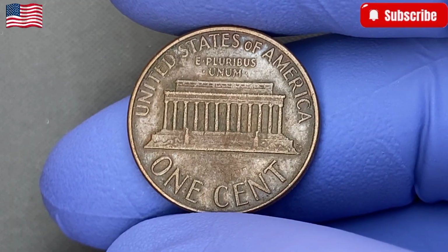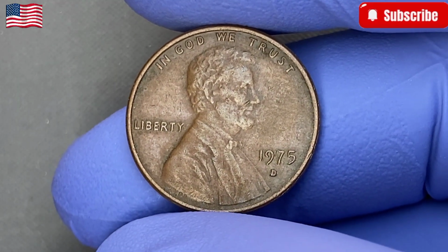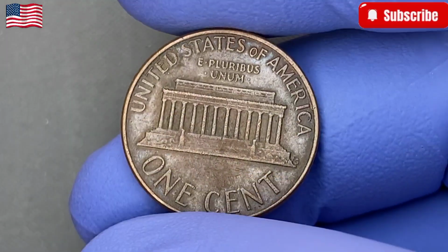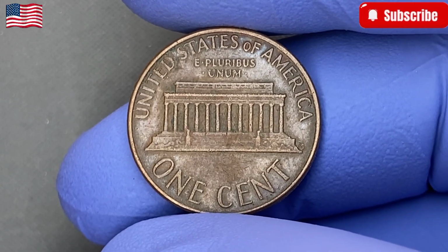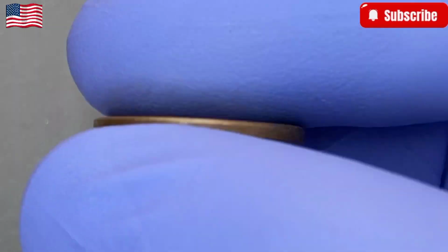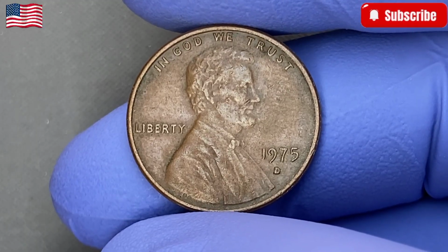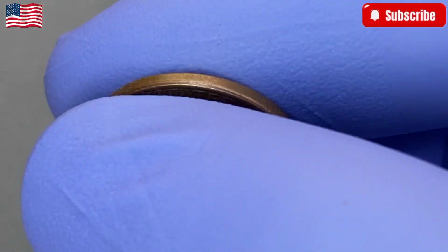Another exciting error is the repunched mint mark, where the D was stamped more than once at different angles or positions, leaving behind overlapping impressions that make even this tiny detail a major point of value for error enthusiasts. Off-center strikes from 1975 also spark collector excitement, created when the blank planchet wasn't perfectly aligned beneath the dies, resulting in a shifted design that makes the coin stand out immediately as a rare and collectible mistake.